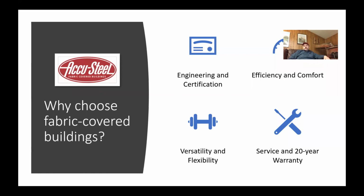Versatility and flexibility. One thing that we do not build is a kit. We're never trying to come in from a manufacturer standpoint and say, we know exactly what this customer needs, just listen to us and we'll sell you a kit. What we want to work with the customers on is providing a building solution that meets their system's needs.